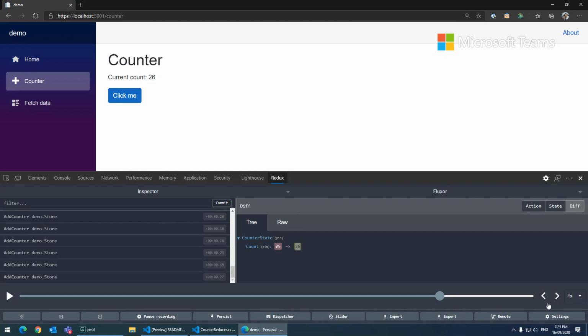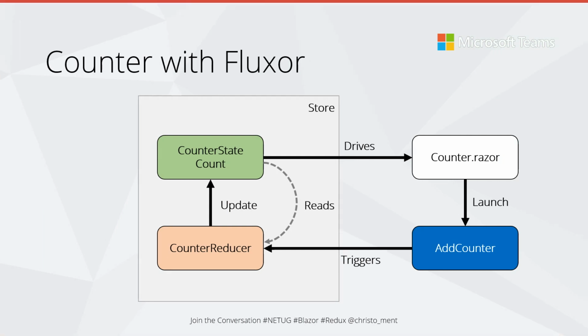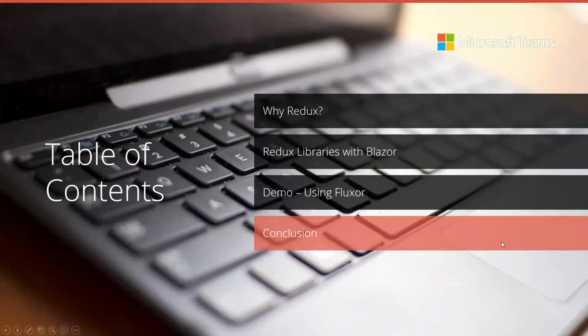So with Redux, you can do this time travel. You can just click next, and then you can also go back, and as you can see, the page view is actually reflecting the state that we have. So this is a super powerful tool. I like it. If you want to take a look at your previous state, you can do it. It's easy to do with Redux. All right. So that is the end of the demo.